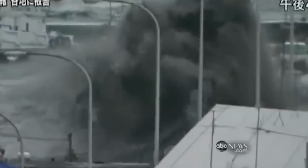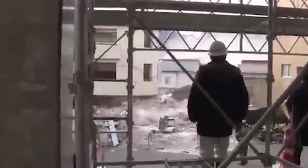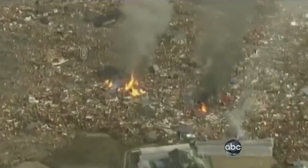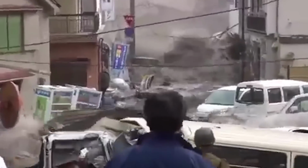It was more than twice the height of the plant's seawall. The waves were relentless, consuming everything in their path, and watch as it destroys an entire village while still burning fires ride the waves. Hundreds of cars were swept along the current. Around 20,000 people were dead or missing.